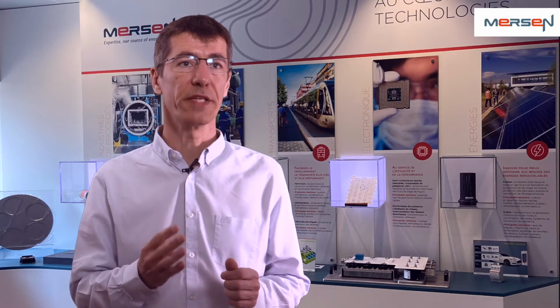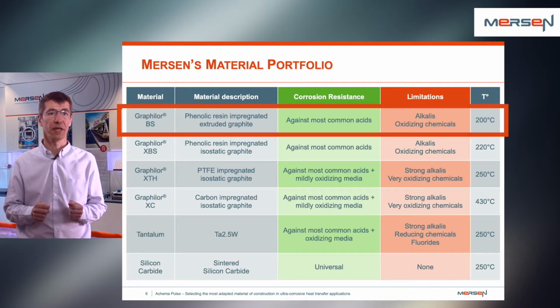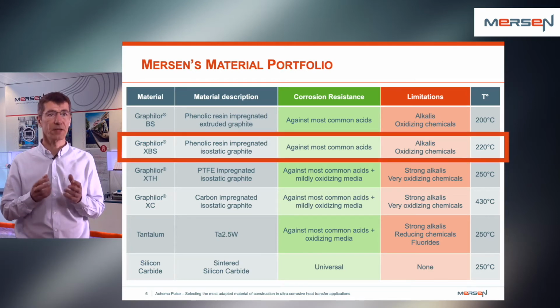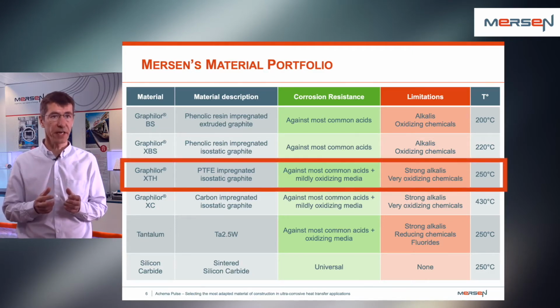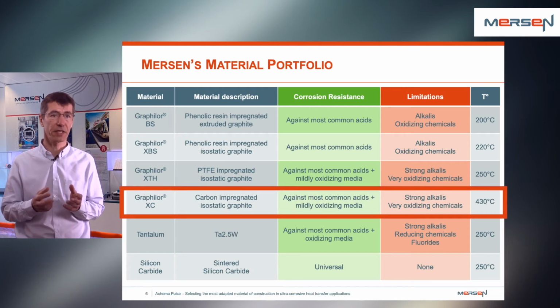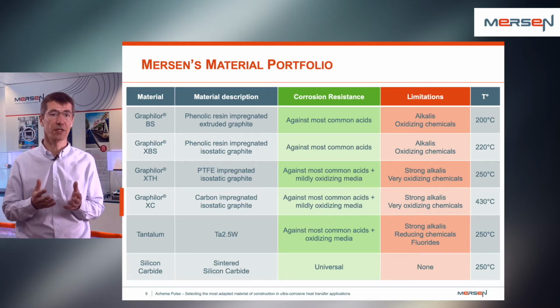Mersen offers 4 different grades of impervious graphite. Graphylor BS is a phenolic resin impregnated extruded graphite. It is suitable for most ultra-corrosive non-oxidizing applications. Graphylor XBS is a phenolic resin impregnated isostatic graphite. It contains less phenolic resin than Graphylor BS and has a higher mechanical strength and an enhanced corrosion resistance. Graphylor XTH is a PTFE impregnated isostatic graphite. It can withstand mildly oxidizing media such as diluted nitric acid, among others. Graphylor XC is a carbon impregnated isostatic graphite. This material is unique as it can withstand temperatures up to 430 degrees Celsius.